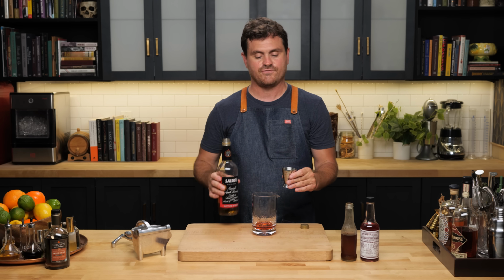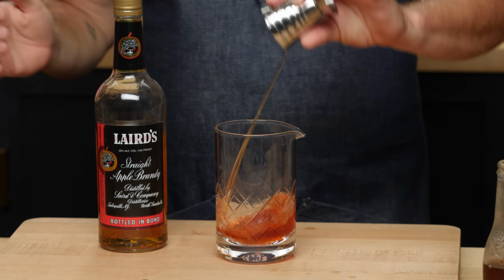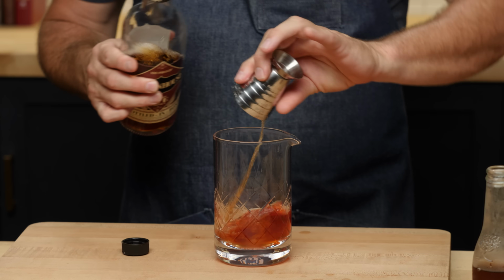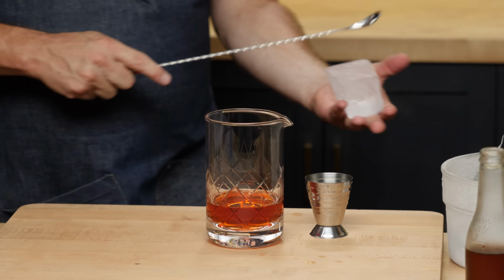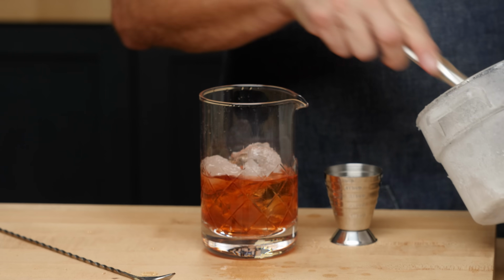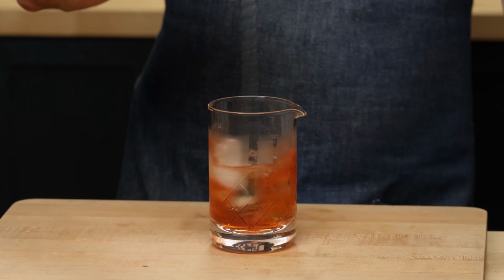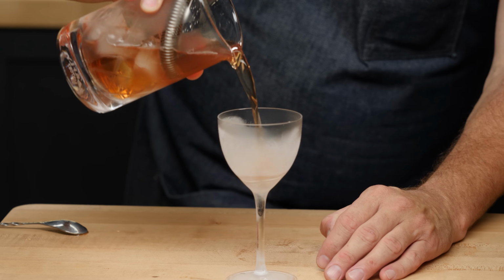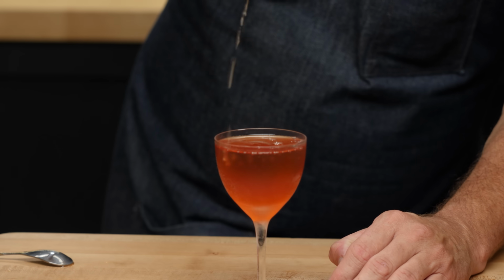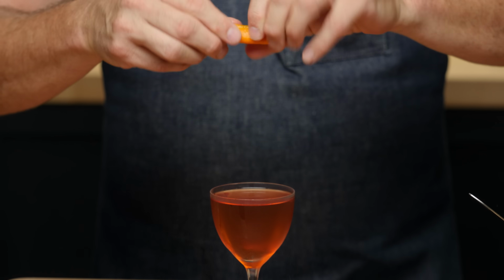Again, if you do not have Applejack or access to Applejack, you can use like a VSOP Calvados. And then we're gonna be doing another ounce of rye. I'm gonna take a big old cube and we're gonna crack it. And we're gonna add some ice in like so. And we're just going to stir this until it is sufficiently chilled. We're just going to strain our cocktail like so. Grab our new exciting peeler, give it a spritz.